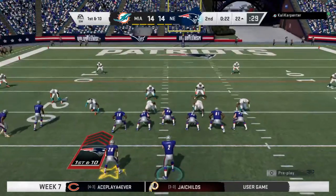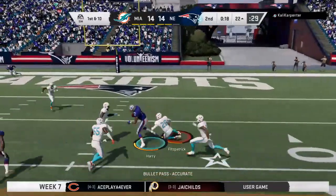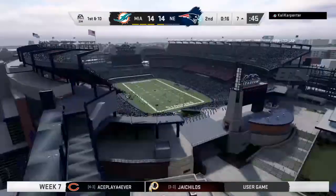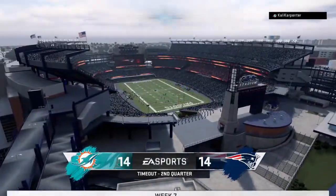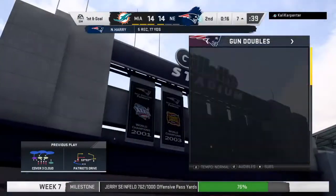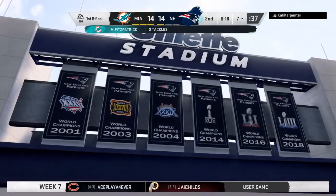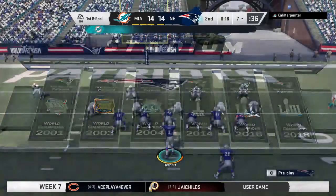I got it. Ready. On 1st and 10, Herbert. That is caught at the 7. And brought down, but not before they get it inside the 10 to the 7. Now the Patriots will use the second of their timeouts as they stop it with 16 seconds to go in half number 1. On the set.